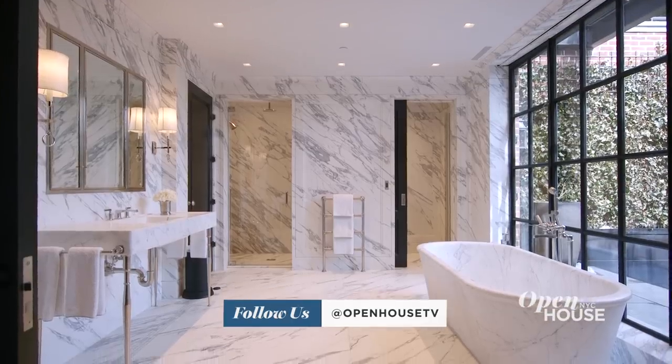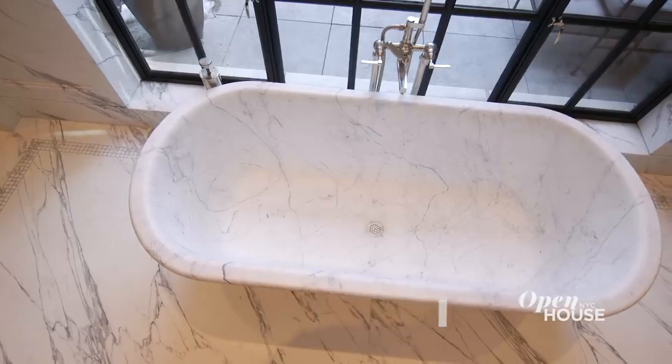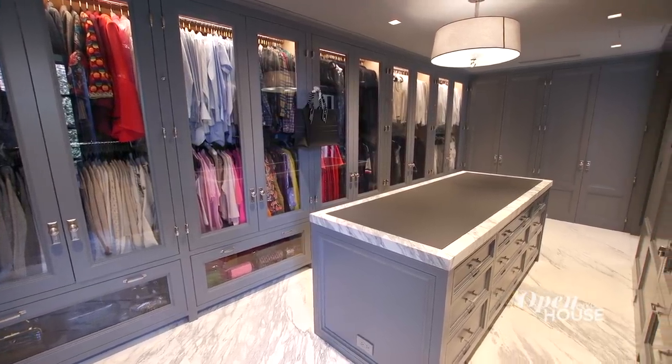And the bathrooms are truly my favorite I've ever seen in the city, and I'm not just saying that. You've got marble that fully clads both bathrooms, beautiful millwork, a solid marble bathtub, a private terrace, and a dressing room straight out of a fashion magazine. And after you're dressed to the nines, let me show you the perfect place to host a party.